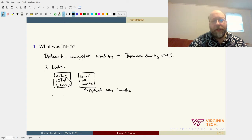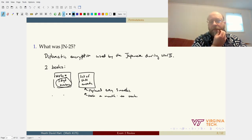Unfortunately, it took the American side about a month to crack the book. And so we had these little cycles where we could decrypt messages and cycles where we couldn't. And Pearl Harbor took place during one of these cycles. Pearl Harbor took place 6 days after the JN25 shift books got replaced, and so we would not have had enough time to discover the shift amounts in those books.